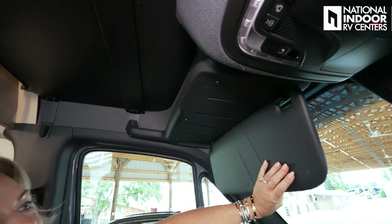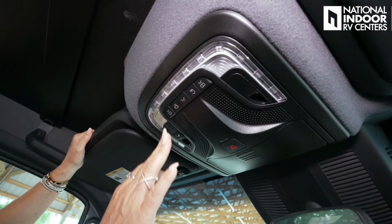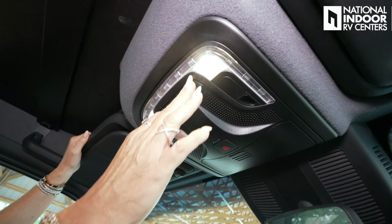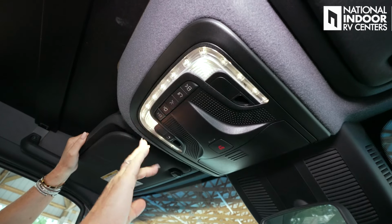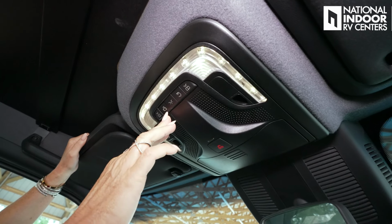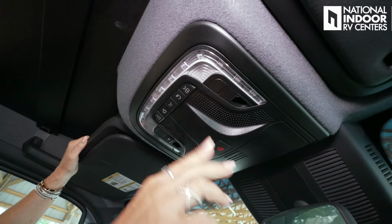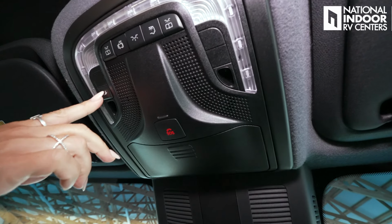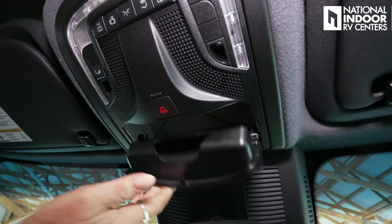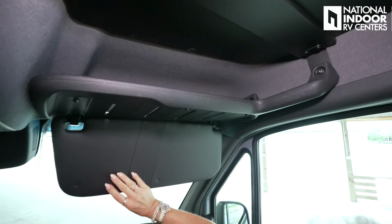Then we have our sun visor. Center, we have our light console. So you can turn on the reading light for the driver, the passenger, turn those off, or you can turn off the whole light bar right there. And then you can decide if you want the lights to come on when the door is open or not. And that doesn't work. Here's the Mercedes customer assist button, the SOS button, and then place for our sunglasses, rear view mirror, and then the storage above the passenger seat and sun visor.